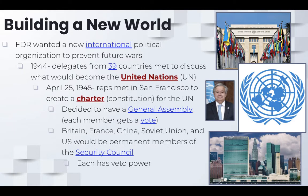So building a new world. After the war's over, we gotta recover from it. So FDR wanted a new international political organization in order to prevent future wars. So something that Woodrow Wilson wanted after World War One, FDR wants this as well.